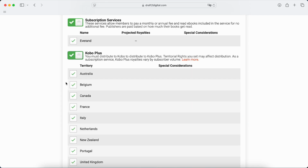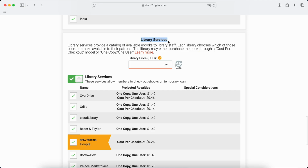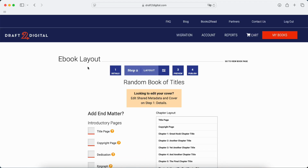It's distributed wide, and D2D basically effortlessly gets me into libraries as well. Overdrive, Hoopla, BorrowBox, whatever. That's really convenient for people like me. Okay, so that's number 1. Wide distribution with a few clicks.